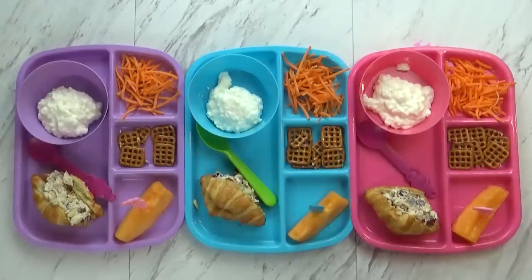Does it look interesting, guys? Yeah. It's kind of a combination I haven't served before, but I think it'll be good.